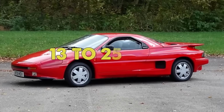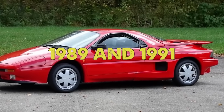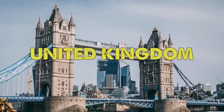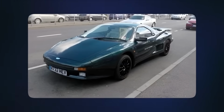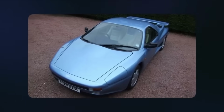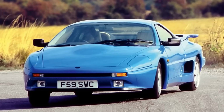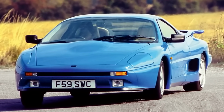Only around 13 to 25 cars were ever built between 1989 and 1991. Most of them were sold in the United Kingdom. And today, only a few are still known to exist. The Panther Solo 2 was a bold idea that came from a small company trying to punch above its weight. It never became a hit, but it showed that even the smallest car makers could dream big, even if the results were not perfect.